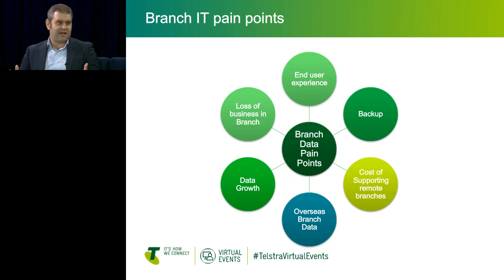So once again, it becomes more important about securing that data. If you're in an international site and you've got a specific set of data, it's at risk of potentially being lost if there's an unreliable WAN link or something like that. So how do you have a regime of backup? How do you secure that data?